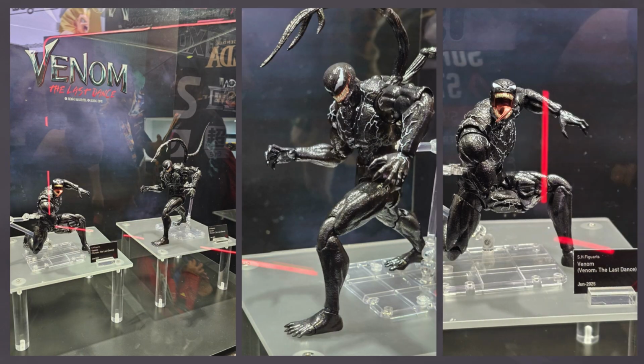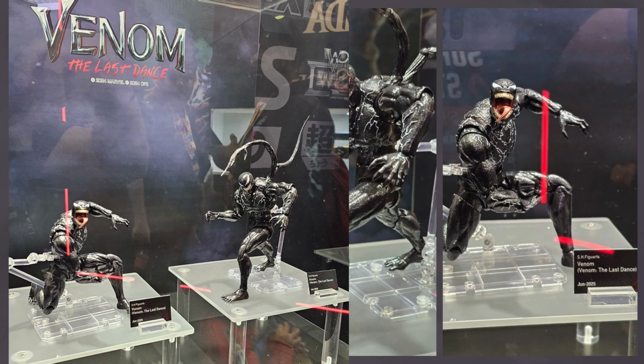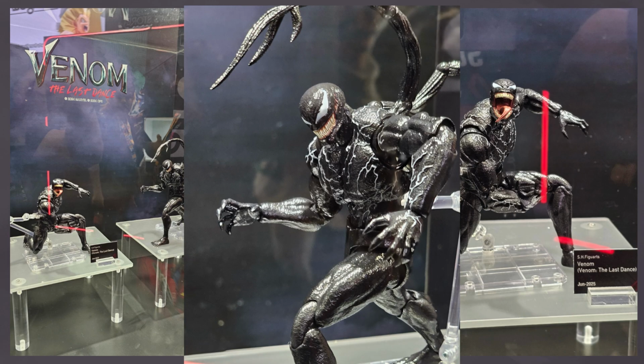Next up is Venom from the upcoming The Last Dance film. This one, I believe, is slated to come out late Q2 of next year, 2025. Now, this figure actually got a really good amount of attention at Comic Con due to their promoting it and the fact that it looks pretty good, right? You can see in the middle pic here, right off the bat, that the tendrils came out really good. Has some nice details, length, and overall shape to them.